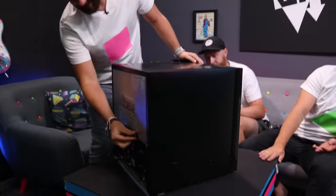I give it to you because the knob isn't a part of the shape. This is the knob. If I took that off, it would fit all the way through. Before we started shooting, I literally looked at the fridge and I was like, that's not gonna fit.